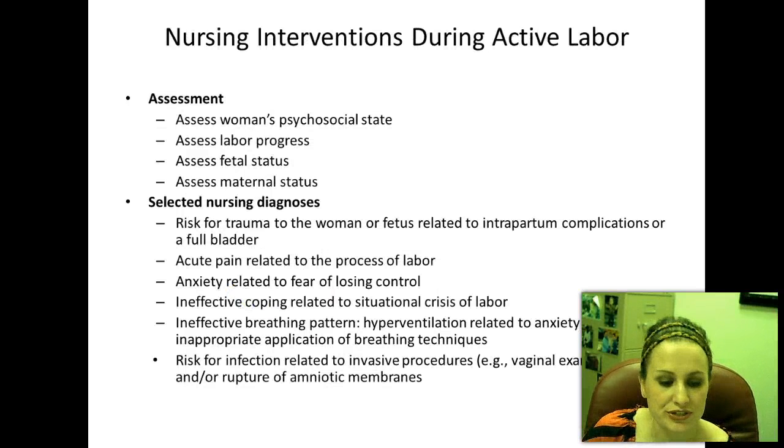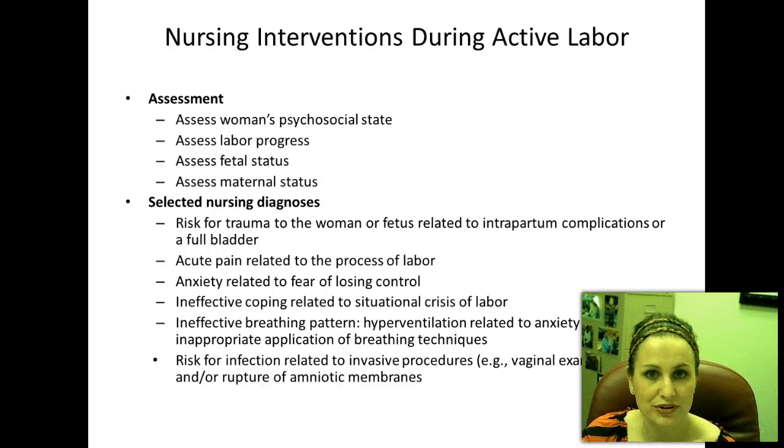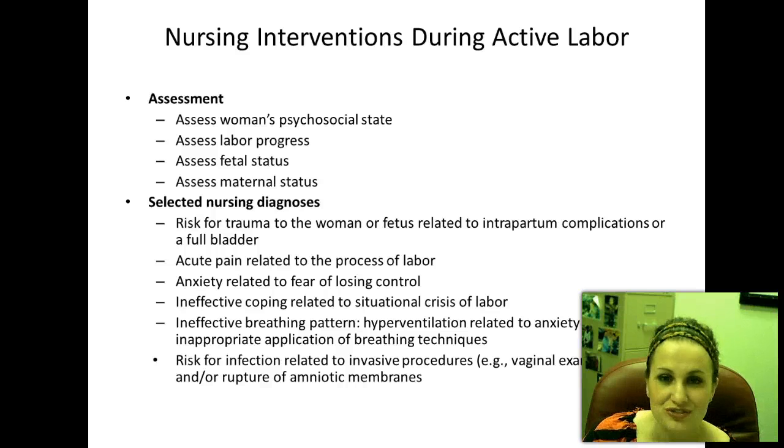Nursing interventions during the active phase. Okay, with the active phase, now we're 4 to 8 centimeters along. Our contractions are coming on more frequently. It's every 3 to 5 minutes, and they're lasting a little bit longer, probably 40 to 60 seconds. With this one, we're going to be assessing the woman's psychosocial state. Okay, so it's starting to get a little bit harder, and she's probably turning more inward, kind of getting quieter, becoming more introverted. We're going to assess the labor process.